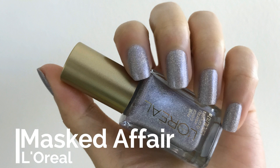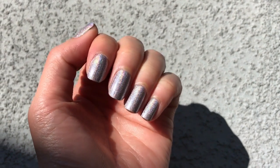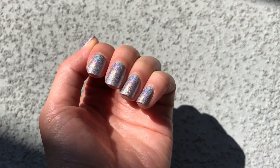This lavender-ish color is from L'Oreal. It's in the color Masked Affair. When this came out, people went crazy over it, and I think it was for good reason. It's really sparkly and shiny and glittery, and holo glitters are nice all year round, but I think there's something about those polishes in the summer. Because the sunlight is more direct, it's brighter outside, and you can see more of the sparkles under direct sunlight. So it's even better in summer. I feel summer is the best season to wear any holo polishes.